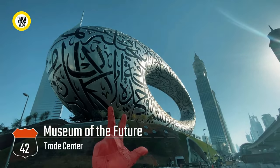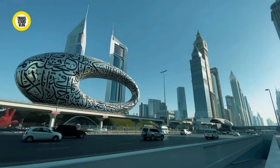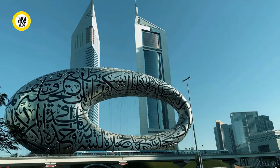Number 42, Museum of the Future. It is claimed to work to stimulate and incubate solutions to the challenges of future cities. It will bring together researchers, designers, investors and financiers under one roof.